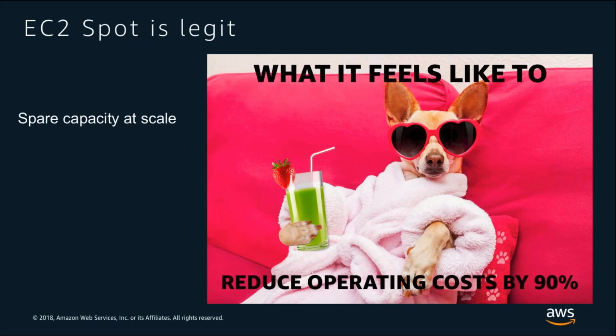And the reason it's so good for bursting is that you're not going to use it for long periods of time. The thing to keep in mind with Spot, which has been around for a little while, is that in the past, if AWS needed that capacity, or someone outbid you on that price, there used to be a bidding, which has gone away, you could lose that capacity.